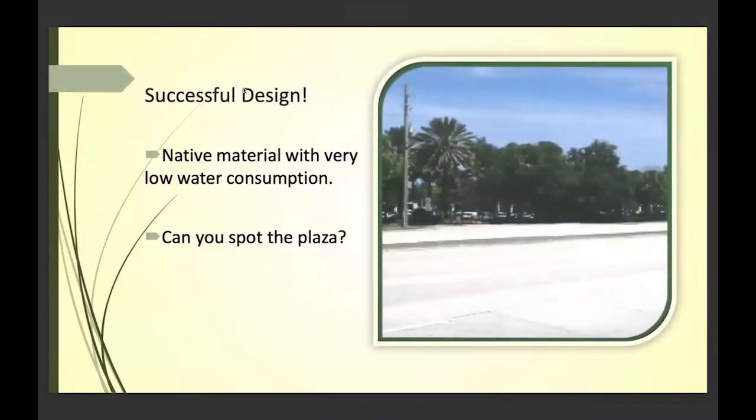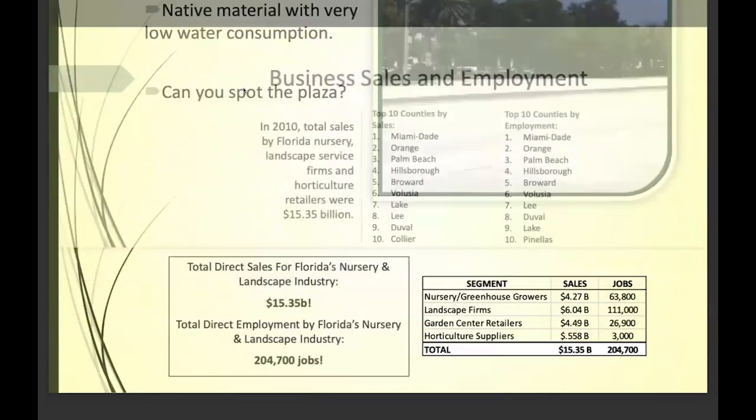This was that other plaza off of the other side of Donald Ross. Very successful design. Hides the commercial spaces back there, which again for them may not be great, but as you're driving, aesthetically, it looks great. Really does help transition some temperature off of the roadways, and doesn't use a lot of water.